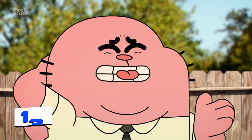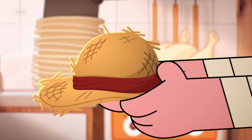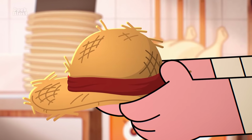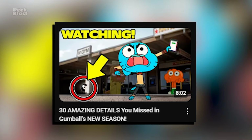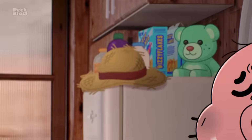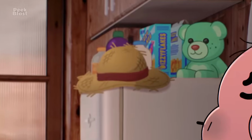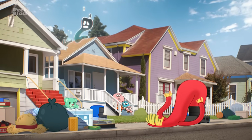In the same episode, while Richard desperately tries to remember what topic Nicole wanted him to bring up, we see that he hands her a straw hat that's clearly a reference to Luffy from the Japanese anime One Piece, like we mentioned in one of our videos about hidden details and Easter eggs in the 7th season. Right after that, when Nicole's husband walks into the kitchen all sad because he doesn't know what it's about, the same hat is now on top of the fridge. Okay, so far no problem.